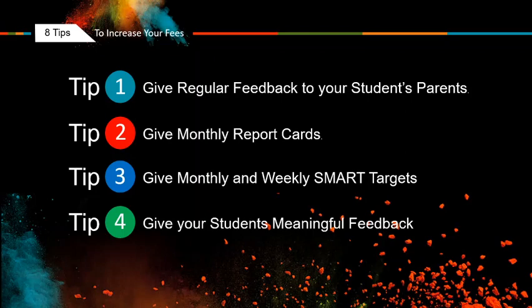So promising to give monthly report cards seems to the parents perhaps like a lot of work, but to you it's actually very little work. And I'll be doing another video on how to use Teachers Report Assistant later on. Number 3, promise the parents that you will be giving monthly and weekly SMART targets. SMART targets are extremely important and very, very useful.